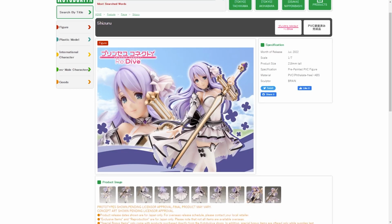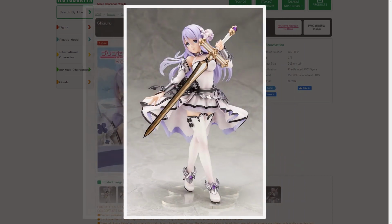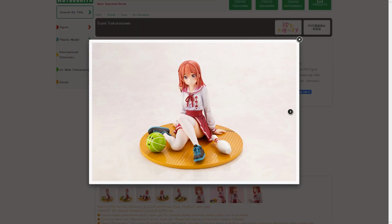We also have another Princess Connect Re:Dive figure. I'm just so sick of reading that name, but she looks very pretty. Then we have a Rent-A-Girlfriend figure of Sumi. I never made it far enough to see this character, but I think this is pretty cool. From this, I'm assuming she's a clumsy character. Why is that bowling ball also a basketball?